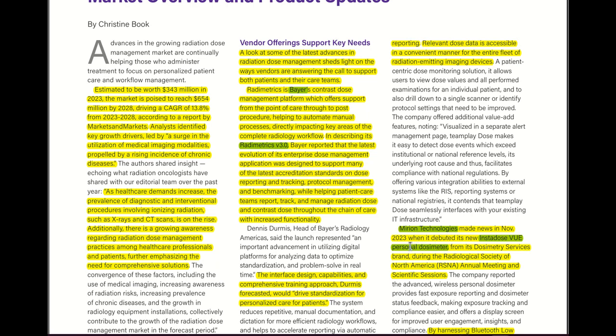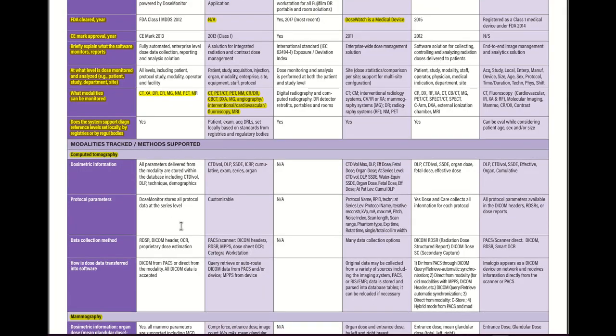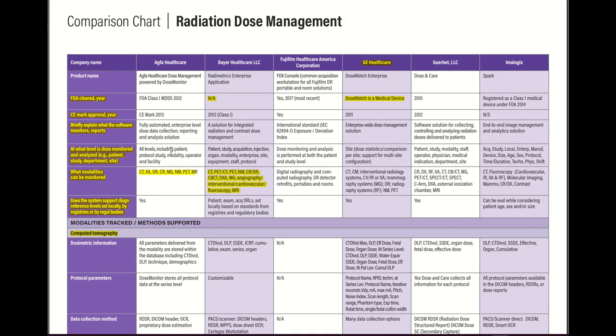Meridian Technology made news in November 2023 when it debuted its new InstaDose VUE personal dosimeter. So this is actually hardware. So now the more interesting stuff here.